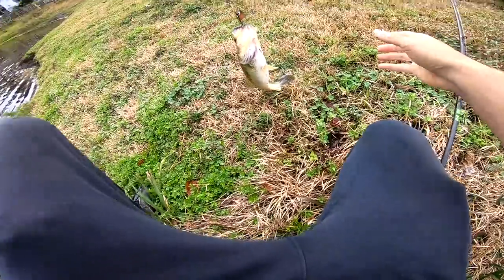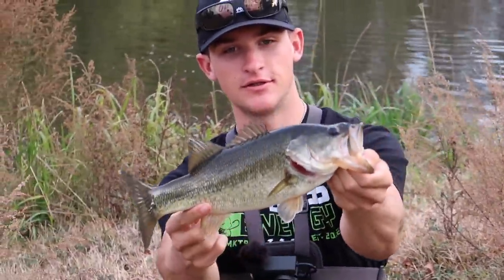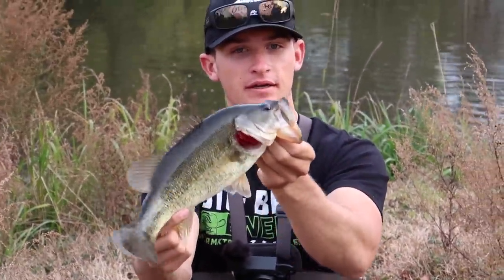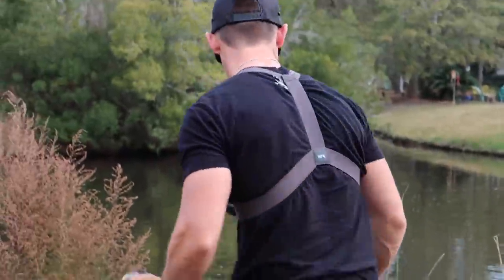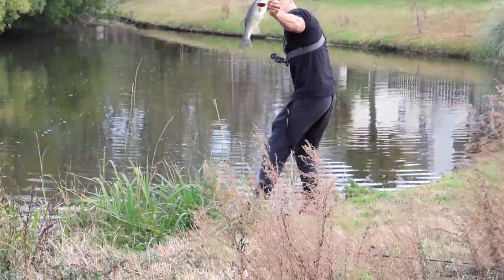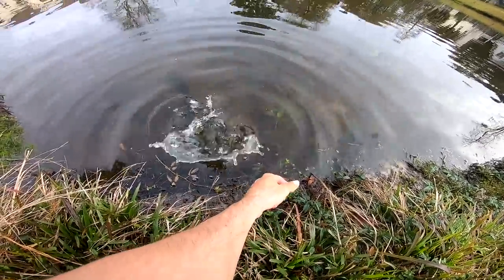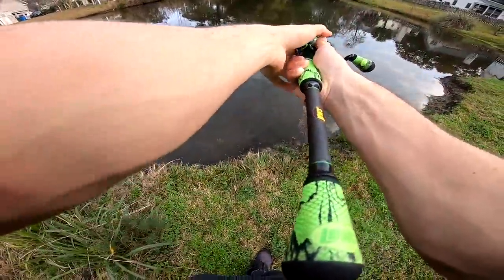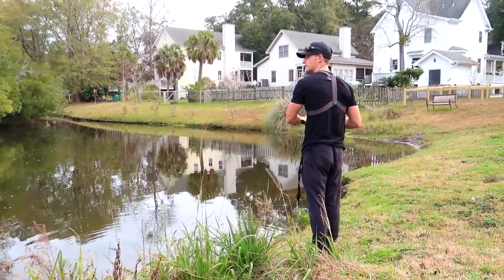There we go, right there, about 1.5 pounds. Episode 4, season 2, first bass, nothing big, but we gotta start somewhere. Let's get him back in the water, go catch the giant. Beautiful fish. Let's go get a bigger one. We'll get one in the next couple casts.